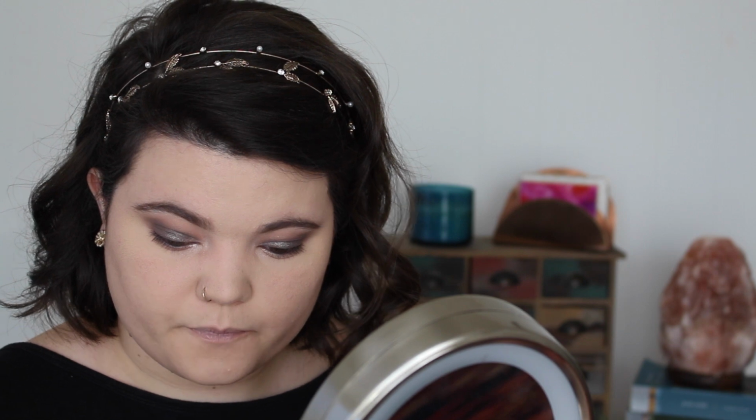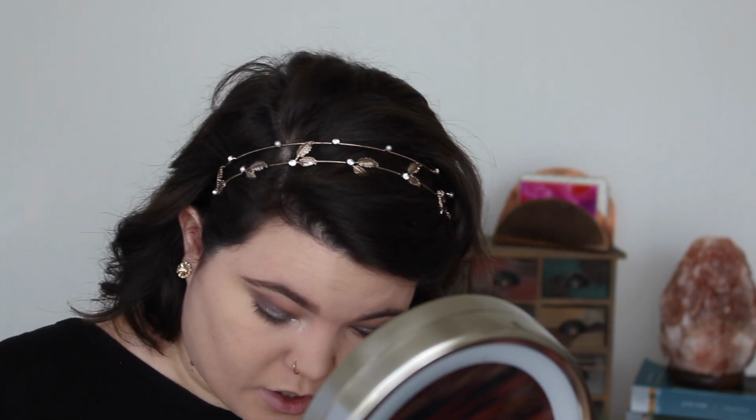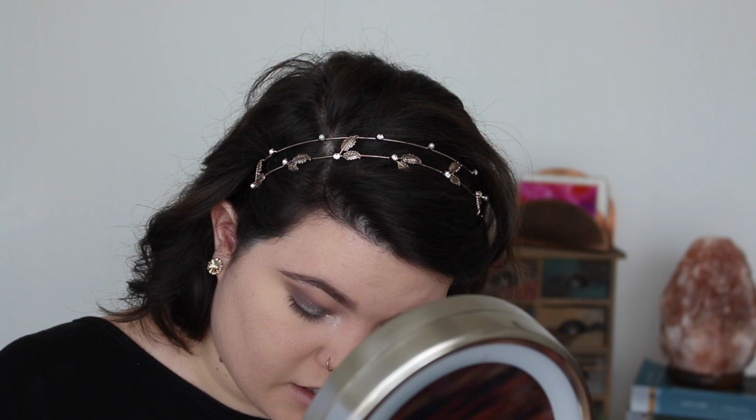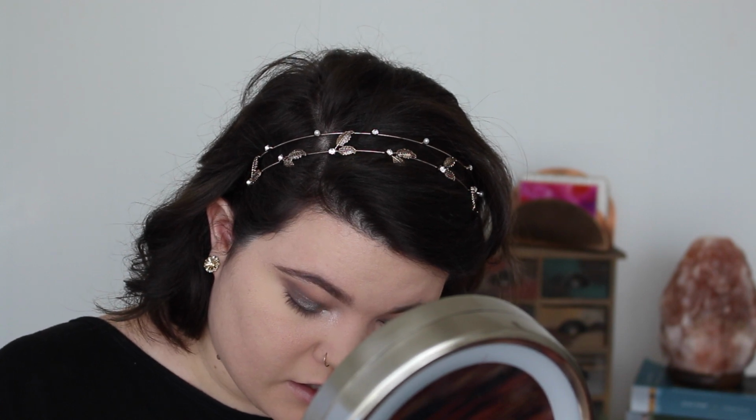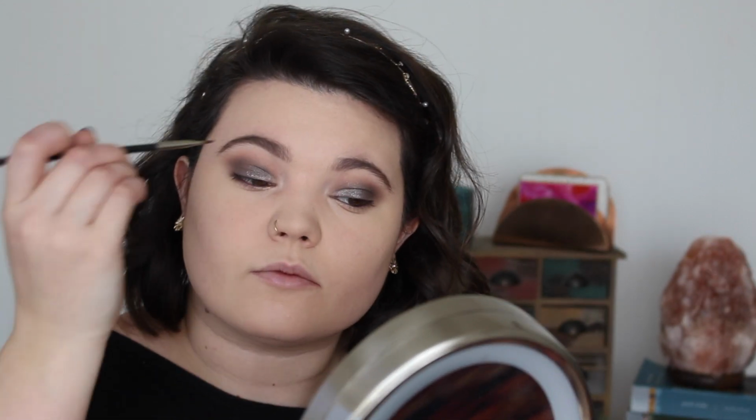Alrighty. Now, I'm going to take a small angled brush. I think this is the MAC 203 brush. And I'm going to go into the shade Black Market. And I'm going to create just a little bit of darkness right on my lash line. What I'm going to do is take this color and stamp it right at the lash line.